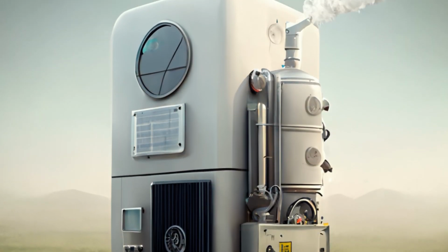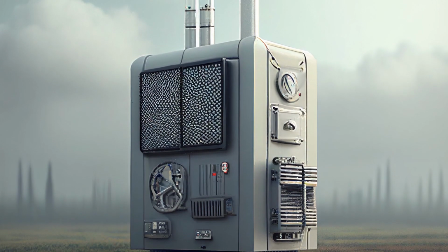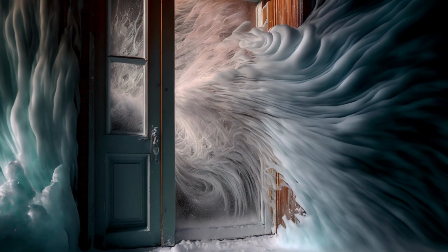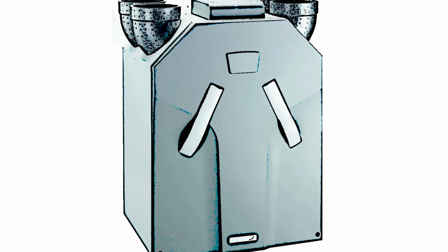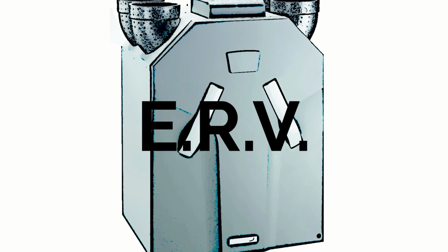Now, what if there was a piece of equipment, a system that would allow you to provide that ventilation and still capture the heating, or let's just call it cooling for simplicity's sake, so that you're not having to pay exorbitant amounts for that fresh air? Turns out there is a piece of equipment, there is a system. The equipment is called a heat recovery ventilator, HRV. There's a slightly modified version of it called an ERV, energy recovery ventilator, but it's largely the same thing.